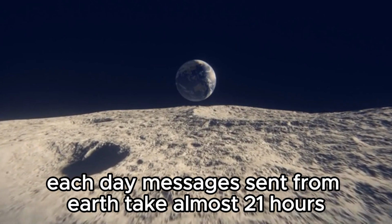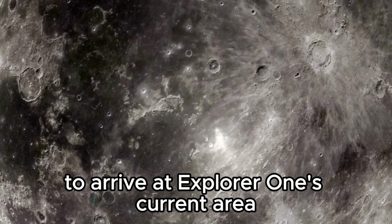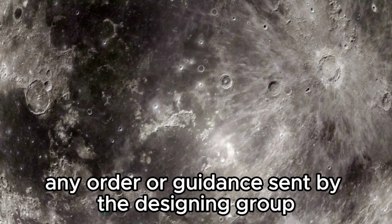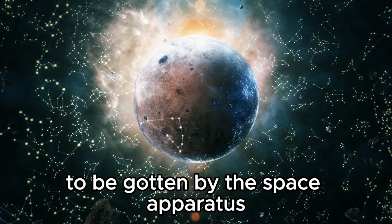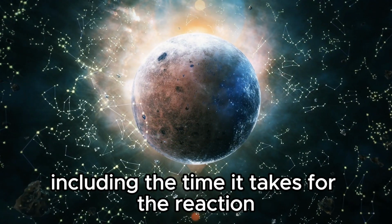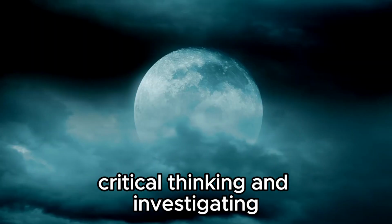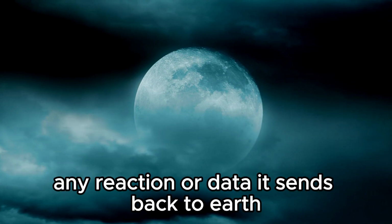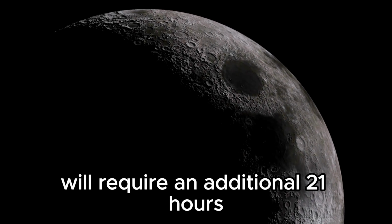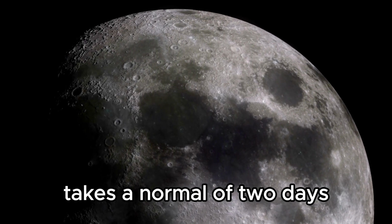Each day, messages sent from Earth take almost 21 hours to arrive at Explorer 1's current area. Any order or guidance sent by the designing group requires a full 42 hours to be gotten by the space apparatus, including the time it takes for the reaction to get back to Earth. This delay represents a colossal test for constant critical thinking and investigating. Once Explorer 1 gets an order, any reaction or data it sends back to Earth will require an additional 21 hours. This actually intends that two-way correspondence among Earth and the rocket takes a normal of 2 days.